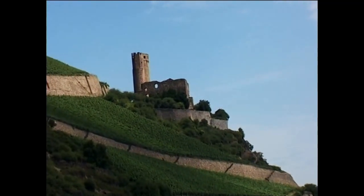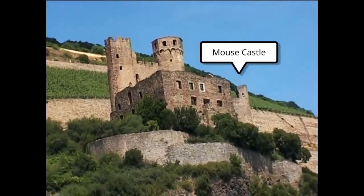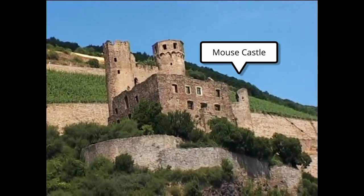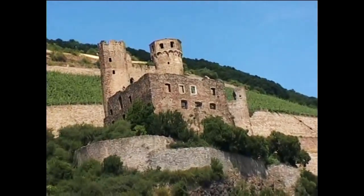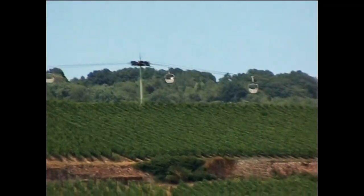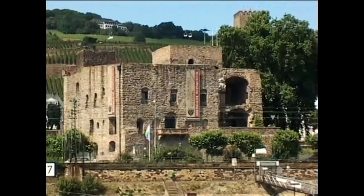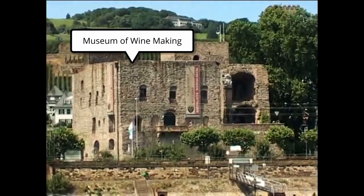Yeah, there's the Mouse Castle. Looking at it from this angle, that's a pretty good shot of Mouse Castle. It was destroyed a number of years ago by the French. Lovely. But that's the remains. They call it a ruin. Up on the hill there you see the gondolas. That's what we rode up on. The Museum of Wine Making.